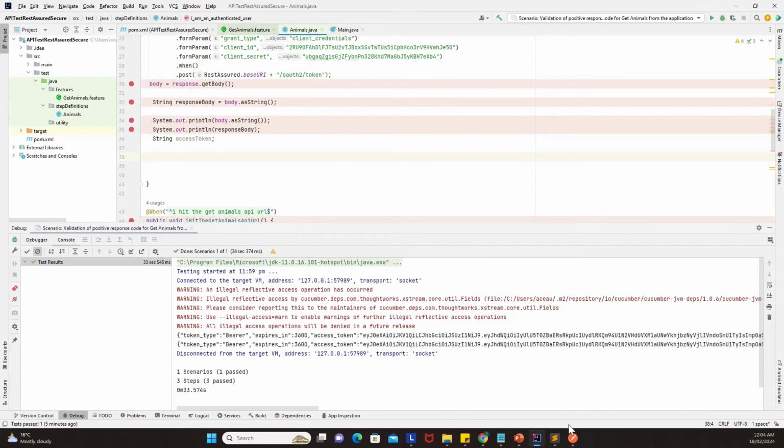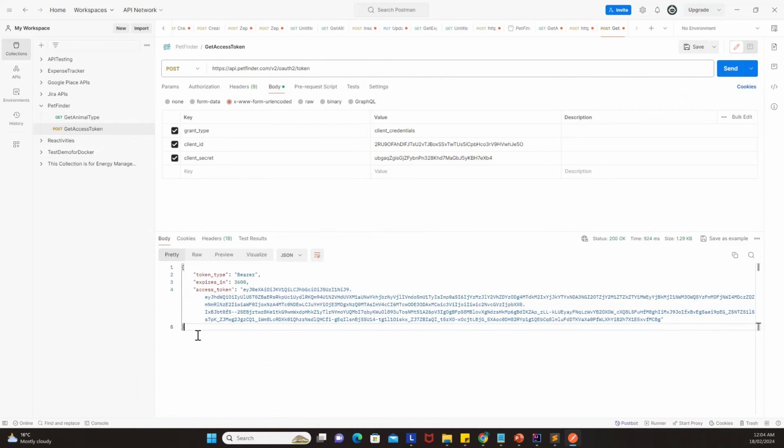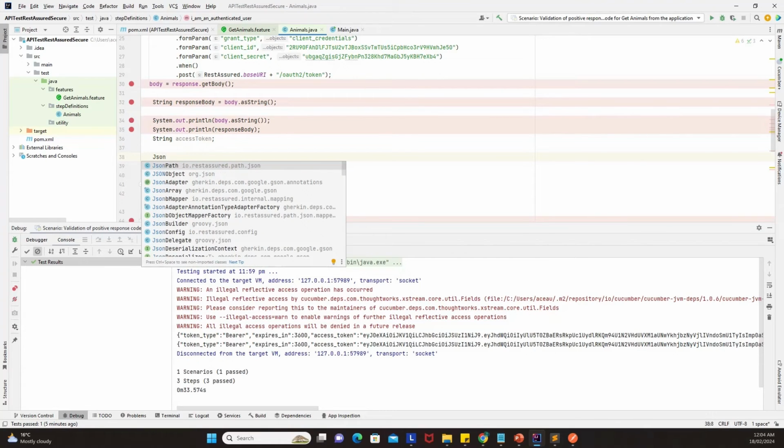Because if we go back into our Postman, you can see that this is a JSON format, right? Now as you can see, this response is in JSON format. We have to extract this particular value, which is the access token specifically. Now for this, we will go back and define the JSON path as a type of JsonPath. Okay, so let's do that. Now when I type JsonPath over here, you can see that there is a class which is coming from the Rest Assured library itself. So JsonPath also comes from Rest Assured.